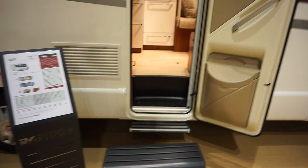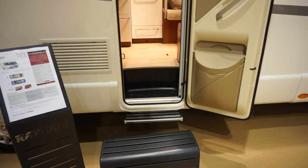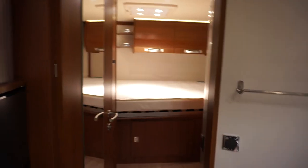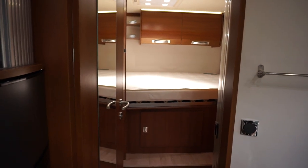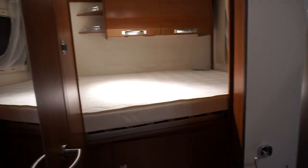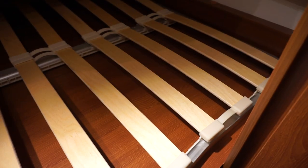And let's have a look inside. Well, first thing I would want to note actually is look at how high the step is, and that is the height of the double floor in the van. So let's step up, and we'll go to the back, I think, show you the bed. And right, the bed itself is a non-conventional shape, which means to say that if you need to replace the mattress, it may be a little bit difficult.